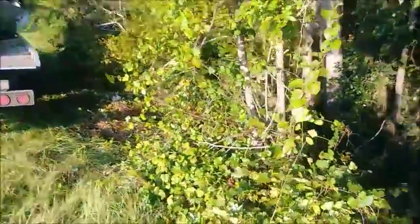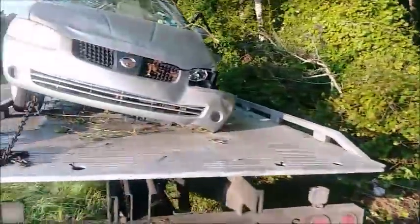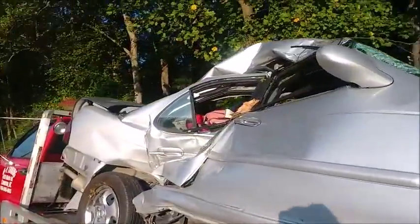I'll start bringing my camera with me. Get some of these recoveries on here. But anyway, here's the car. Here's where it hit the tree.